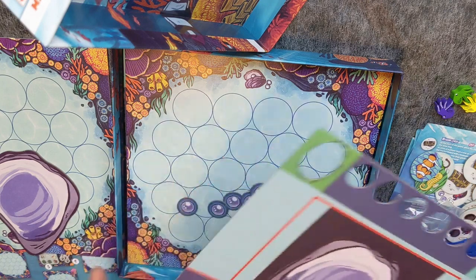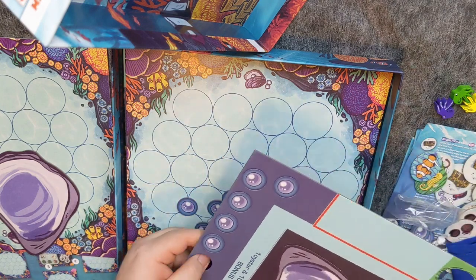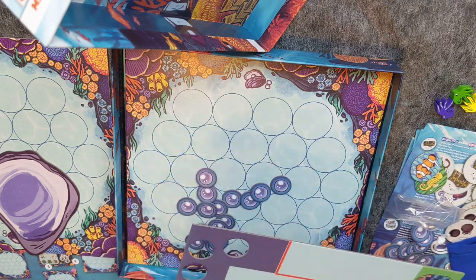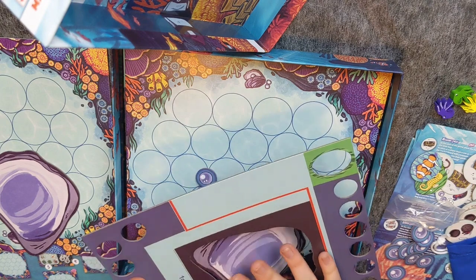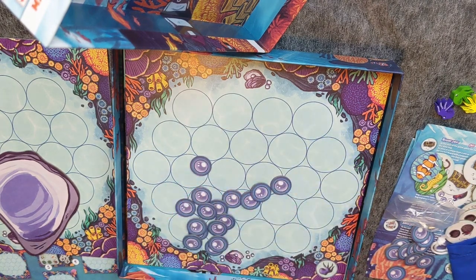Yeah, well, I'm going to have a lot of sea-themed games soon because Aqua Garden is allegedly the next Kickstarter that's probably going to be fulfilling for me. So I'm not mad about that, though.